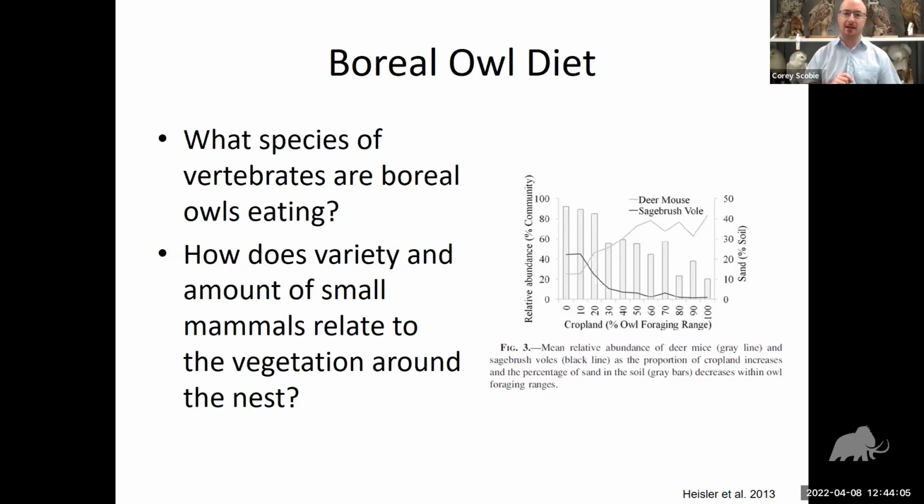This figure looks at the relationship between deer mice and sagebrush voles and the amount of cropland. On the x-axis is percent cropland around that owl nest, and on the y-axis is relative abundance. We can see that as the amount of cropland increases, the number of sagebrush voles decreases. That makes sense; they're native grassland specialists. That's what they need. And the number of deer mice increases, who don't have that strict dependence on native grassland. So we're hoping to answer similar questions with the data that we collect.